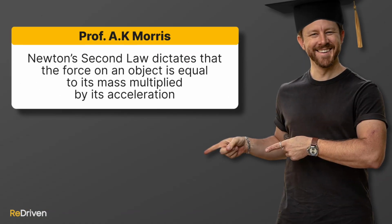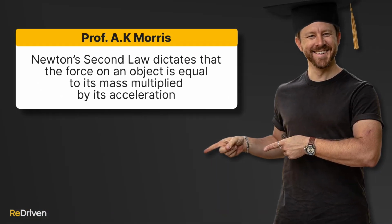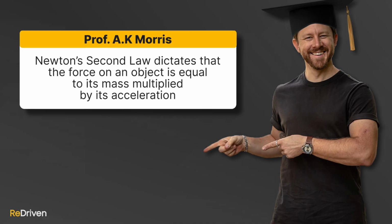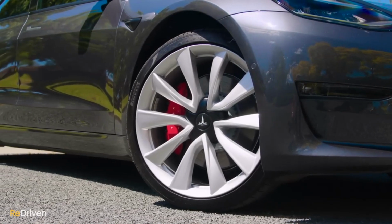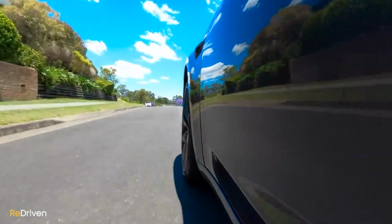Plus, and many of you are going to hate me for saying this, larger wheels means a slower car. Newton's second law dictates that the force on an object is equal to its mass multiplied by its acceleration. So therefore, a larger wheel size will decrease the driving force from your wheels, which will culminate in a decrease in acceleration of the said wheels. Basically, the car's engine has to work harder to rotate a bigger wheel, making for a slower car with worse fuel economy.